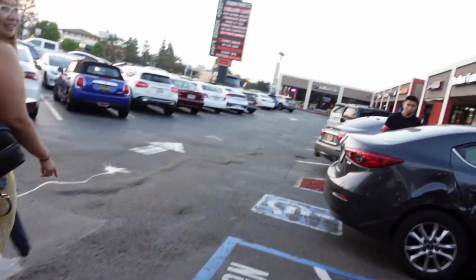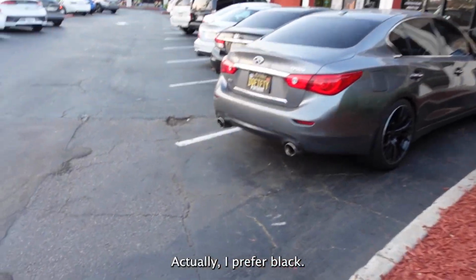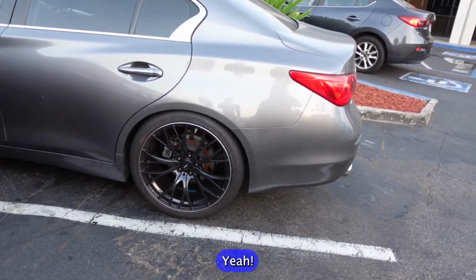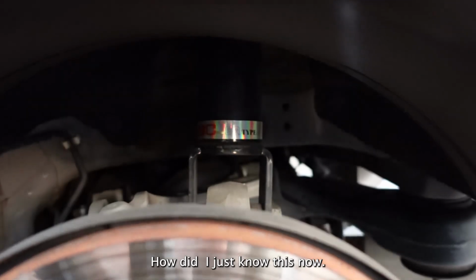Is that there? It's not black now. It's not chrome anymore. Actually, I prefer black. Wait, you're Lord? Yeah. Oh, is these squirrels? Yeah, close. Oh, BC's on it. How did I just know this now?